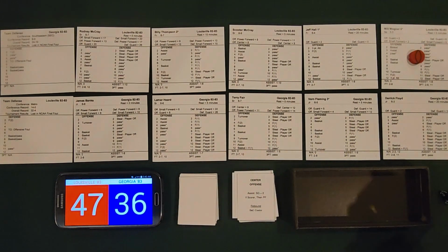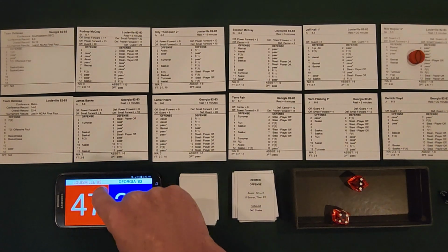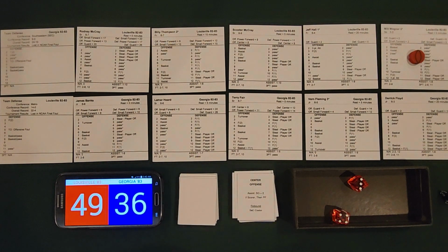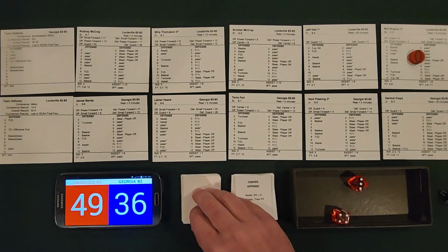Offense. Milt scores. Milt Wagner. Fine basketball player. 49-36. Assisted by power forward if he's got at least a 2. And power forward, Rodney McCray. And that works. We're down to almost 5 minutes left here.